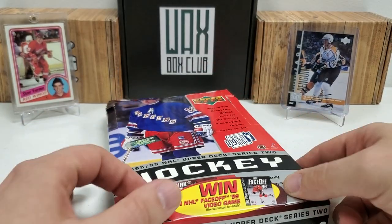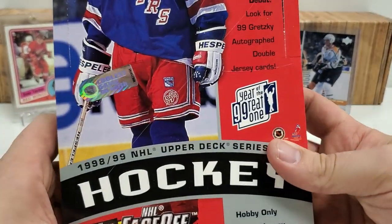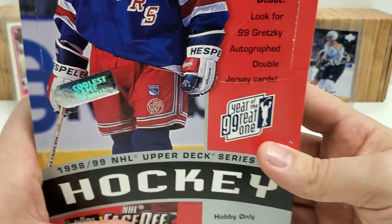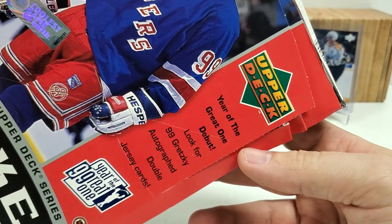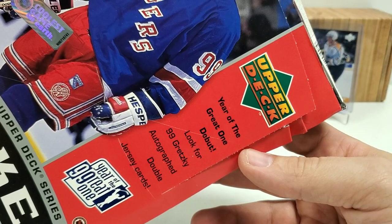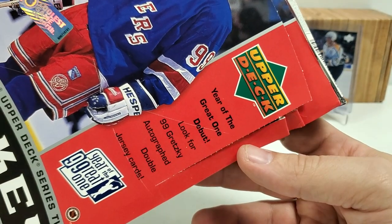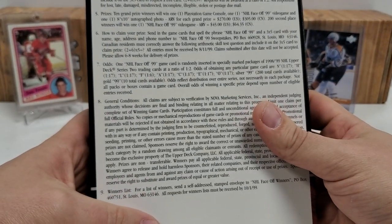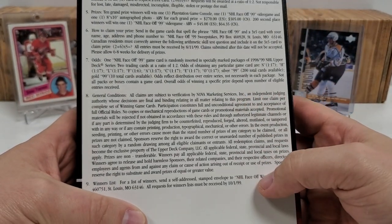10 cards per pack. We are looking for, this is a pretty cool one right there. Oh, I'm sorry, it's not even completely on camera. You're the Great One debut. Look for 99 Gretzky autographed double jersey cards. I actually pulled a Gretzky game jersey auto card back in the day. It was just insane odds to pull it.